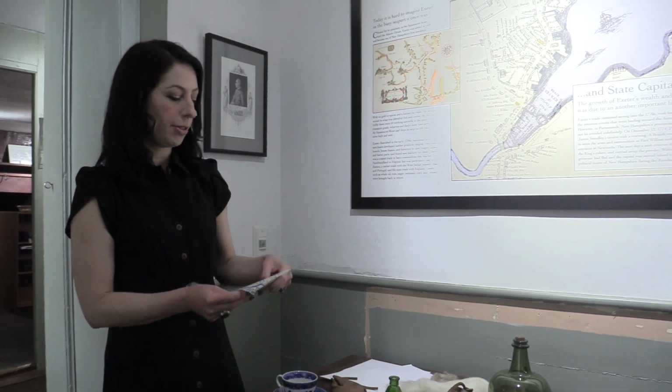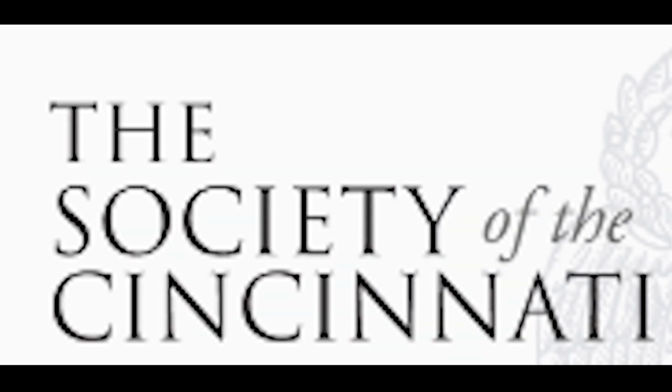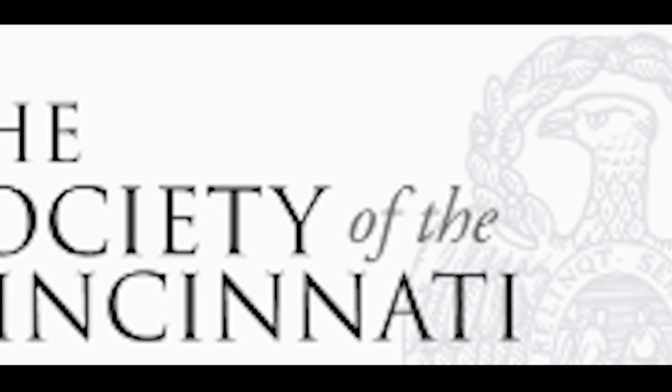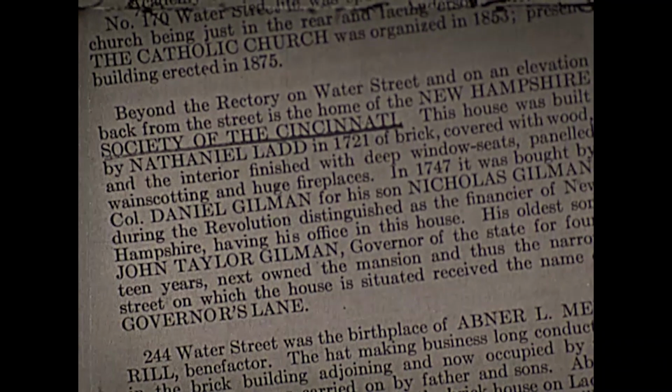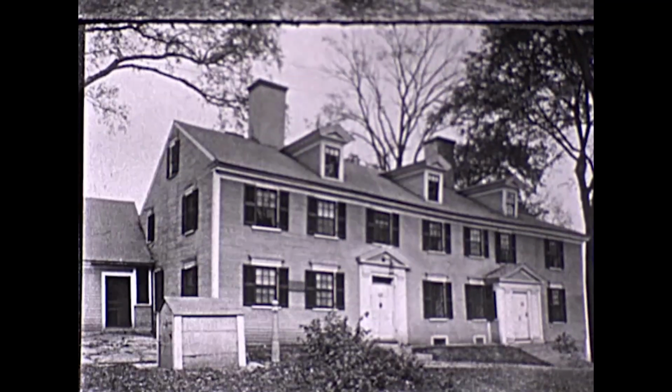It was very effective. The Gilmans made several contributions to the cause for independence, and we explore some of that here at the American Independence Museum. Then in the early 20th century, America's oldest patriotic organization, the Society of the Cincinnati, purchased this building and made it their clubhouse. And in 1991, they decided to take all of their historic items and make them available to the public, and that's when the American Independence Museum opened in 1991.